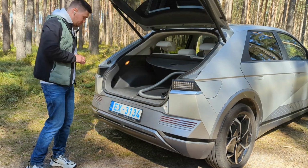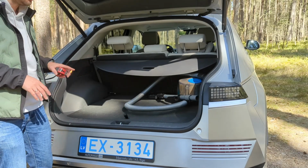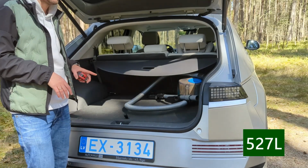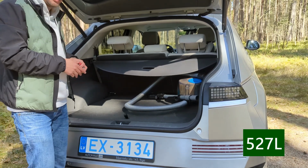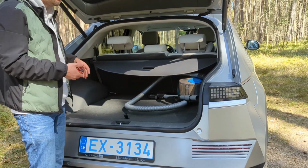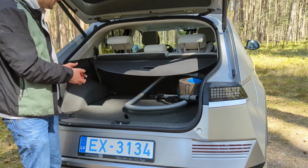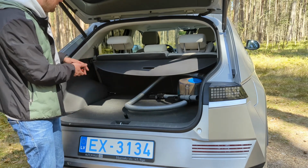And yeah, let me show it closer. Speaking of boot, it's actually quite big. According to the numbers, it's 527 liters, and I can compare it with a Peugeot 3008, which I had before, and it's kind of a different shape. Maybe it is better because it's wider, but it's a bit narrower.